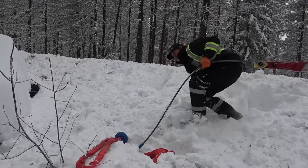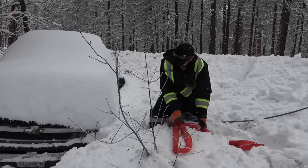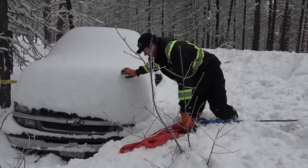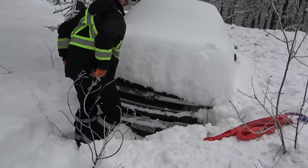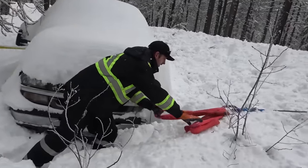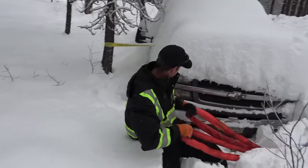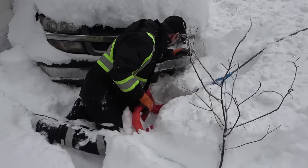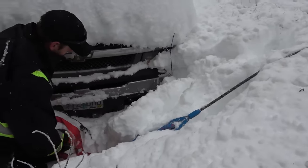What a freaking mess. The stuff on the edge here is plowed. Yeah. And then you hit the not plowed part. So you got a slight crust. Oh, man. Okay. Thank you, Chevy tow hooks.